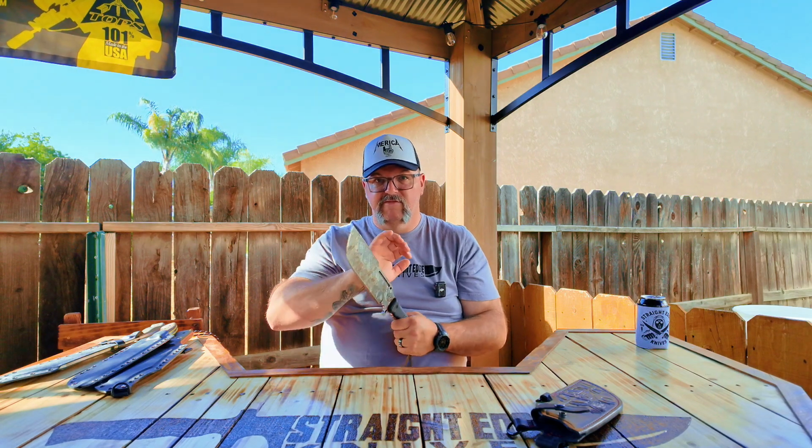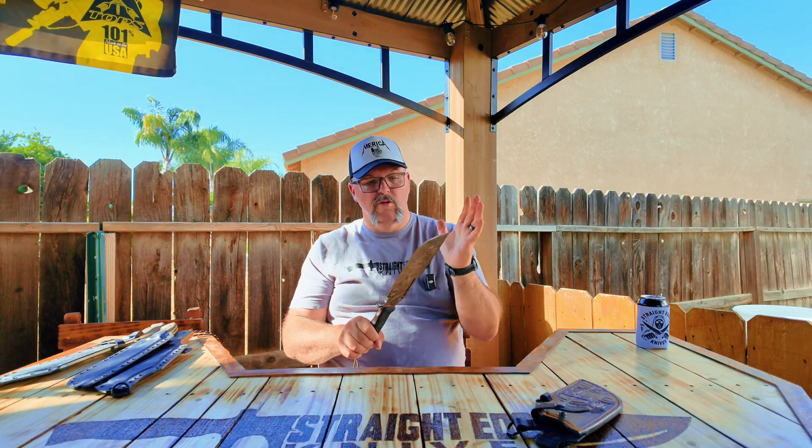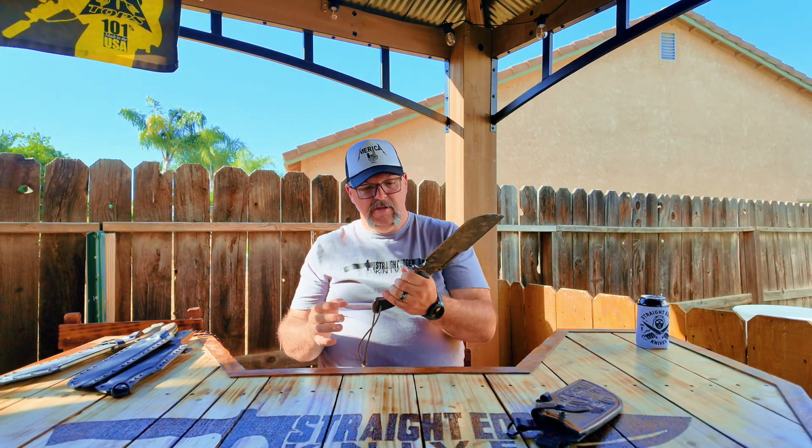It took him all the way to doing some really extreme stuff to finally break the Hemlock Aries that he had. So this thing is an absolute beast. If you're looking for something that you can beat the tar out of, splitting wood, batoning wood if you have to, but you don't want something as big as an axe, definitely look at the Hemlock Aries. This thing is a monster.